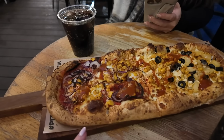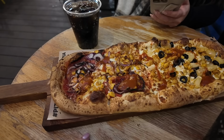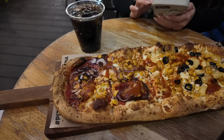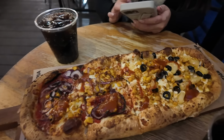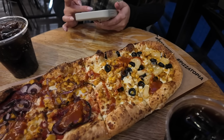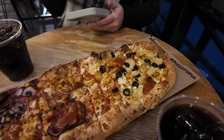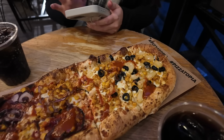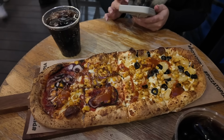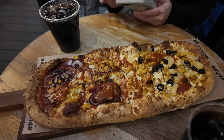On my side, I went for tomato base and I got chicken, chorizo, mozzarella, red onion and sweet corn with barbecue sauce on top. And then Faith's side, you went for white garlic for your base, didn't you? Yeah. She's got chicken, pineapple, black olives, and then barbecue sauce on top. It looks so good. I can't wait to try this. This place was recommended to us so many times, so we've come to test it for ourselves.